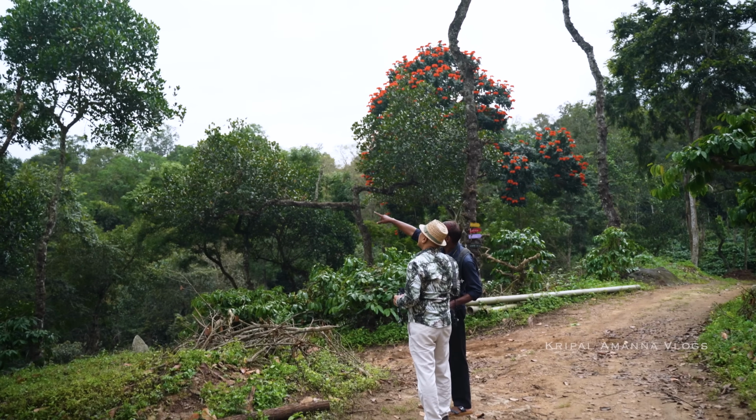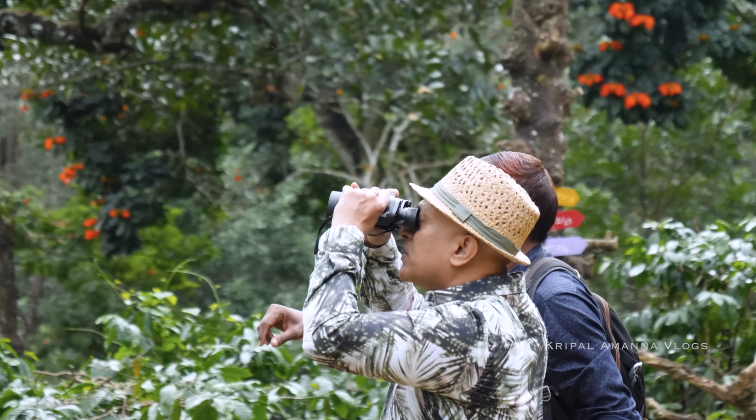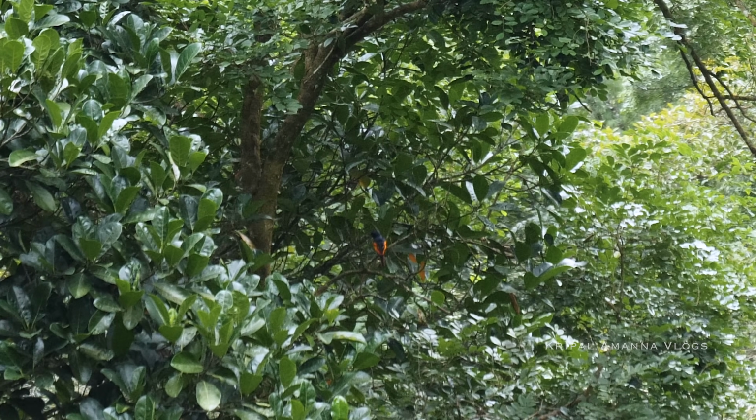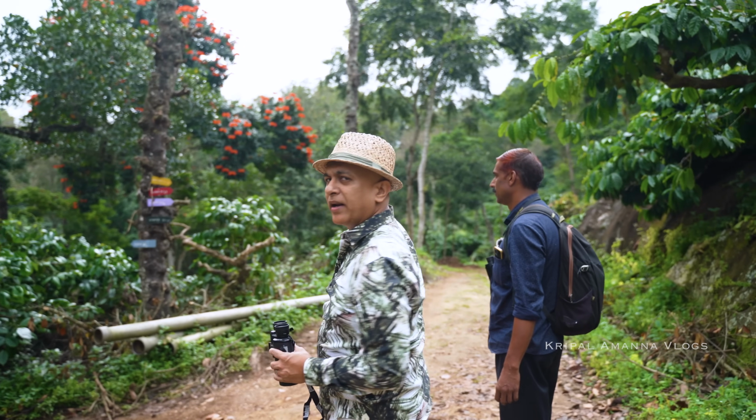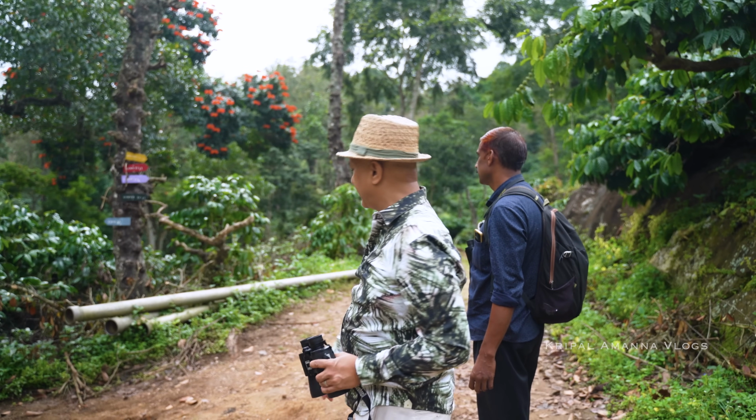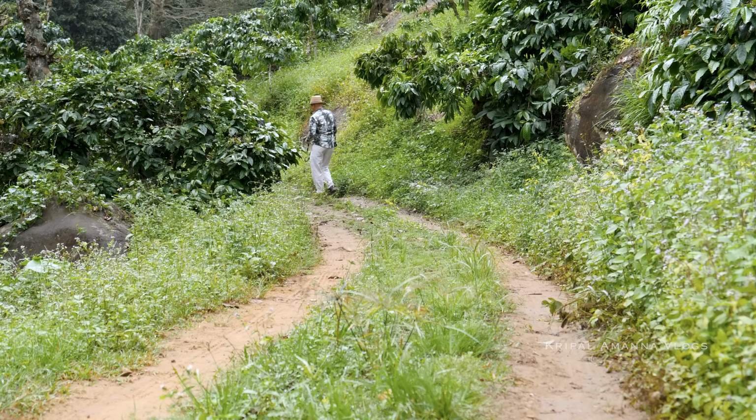So that bird called orange minivet, that's a male. That orange bird, orange minivet. Orange minivet. This is like vivid orange. Yeah. Oh, wonderful. I've never seen this bird before, and I'm sure there will be many birds like this that I haven't seen before.